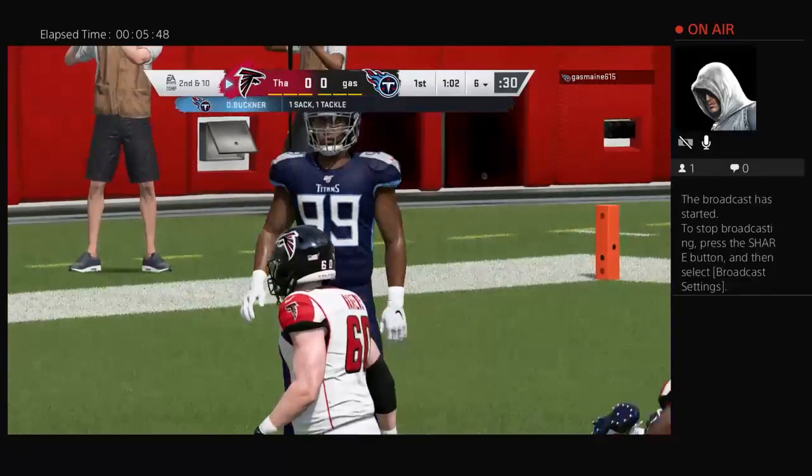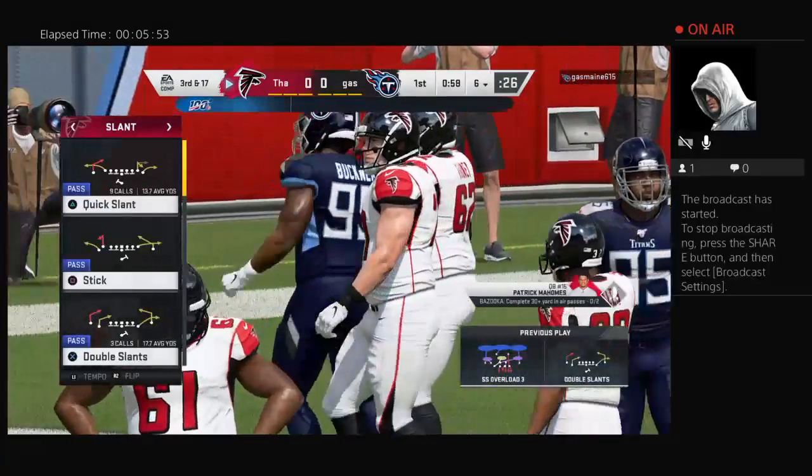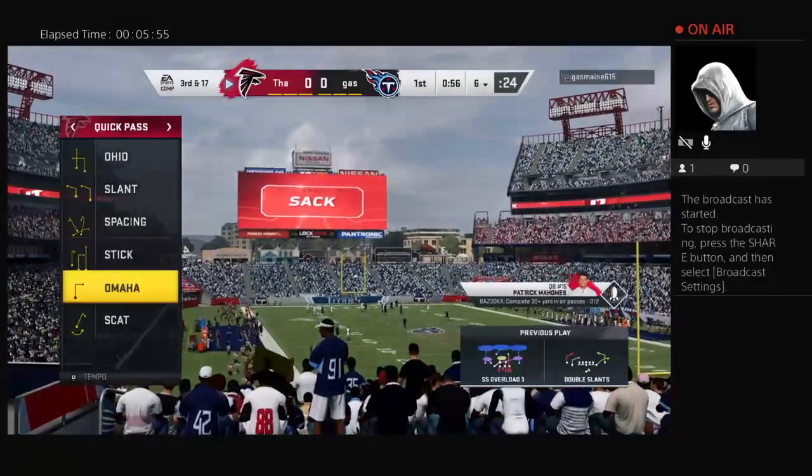And he's going to be brought down back at his own 6-yard line. Credit the sack to the Oregon Duck, DeForest Buckner.